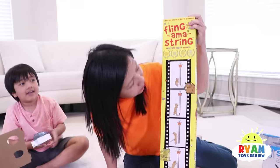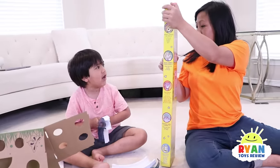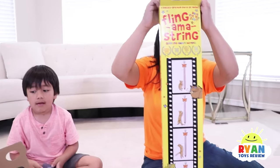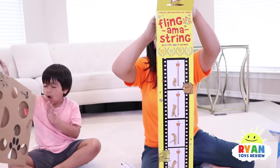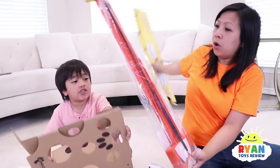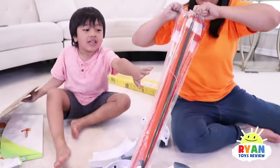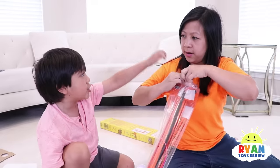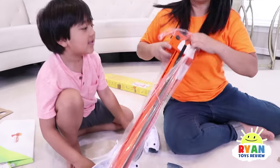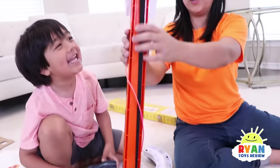Number three. I don't know what this is. What is this? Look how tall this is, Ryan. What is that? It looks like a measuring stick. It says fling-a-ma-string. Yeah, it says we'll have kitty stalking, pouncing, and leaping. Whoa. And try to get taller than it. Look at it. If they're smaller, I think they're gonna try to jump over. Really? It looks like a clock, like tick tock, tick tock. Oh yeah. So there it is. So we're gonna build this.